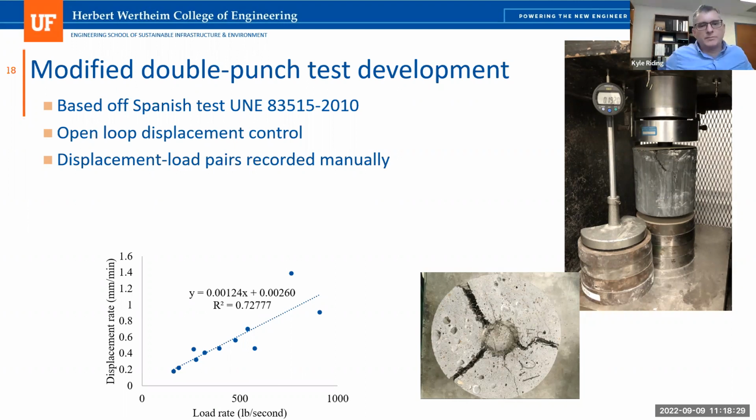So we have modified this test to be able to test it in open loop displacement control, which is basically what your standard compression machine used for concrete compression tests can do. And then instead of requiring that expensive extensometer to measure the circumference, it's about $6,000, we've replaced it by measuring the crosshead displacement of your compression machine using just a simple dial gauge, a $100 dial gauge. And so it's much simplified, and you just basically measure pairs of crosshead displacement and load for this. And we've looked at it, basically your displacement rate, load rate, they're pretty linear, up until the very end of your test. And so you get pretty good comparison with these machines. These compression machines tend to be basically open loop displacement control.